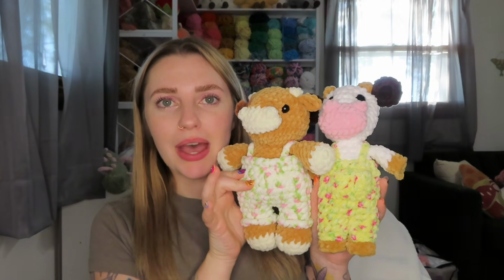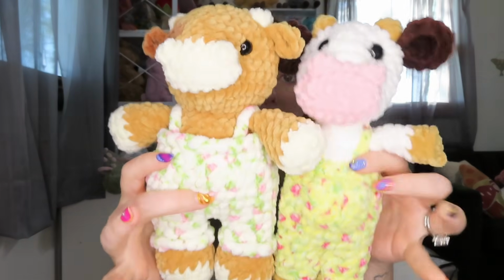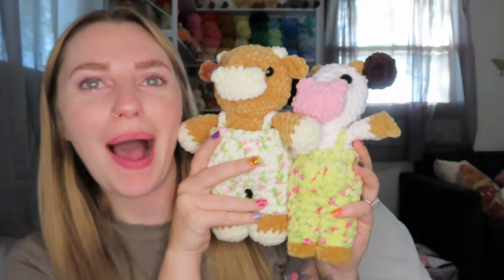Look at how beautiful she is. I love the color of overalls I did on her. I knew I just had to do these overalls so that they can be together at the pumpkin patch. Look at how adorable they are, just little girlies going to the pumpkin patch and picking pumpkins. Like, tell me they're not little besties. I really love these. I was really happy to pattern test for Stacy.